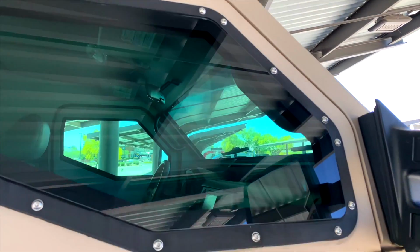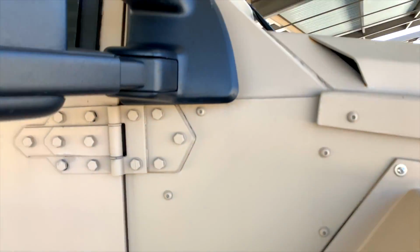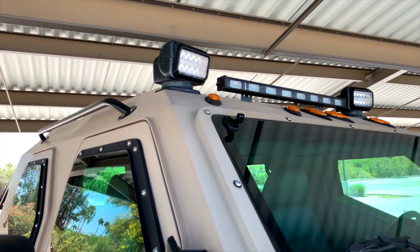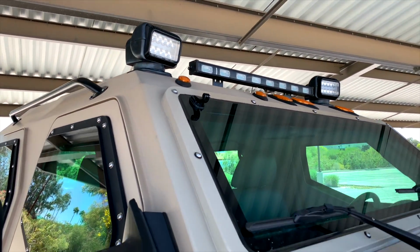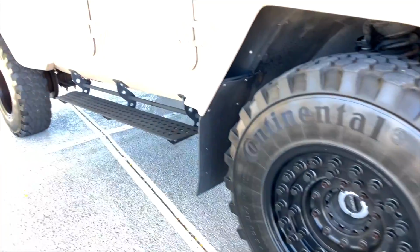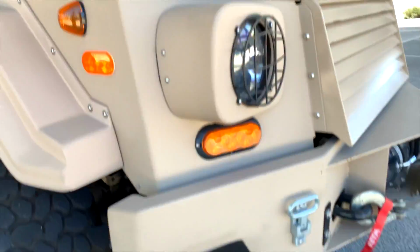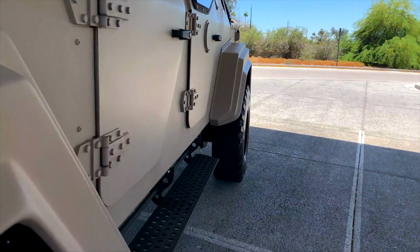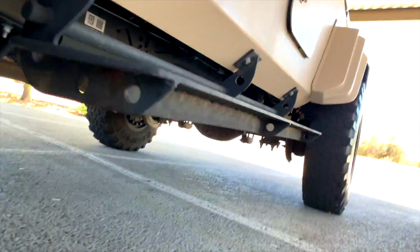Well, it's not brand new, but from sitting outside or being used, it's not nothing to worry about. And all those lights work. Those two on the end, I guess, are remote control. Got your mud flaps. So that's a full walk around. Let's check out the interior. Oh, and the underside is nice and clean.